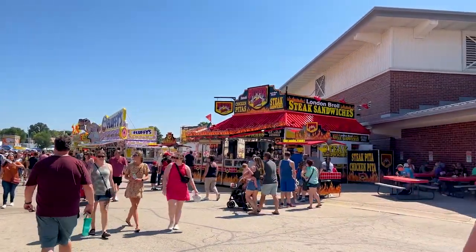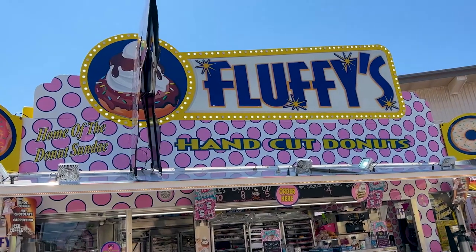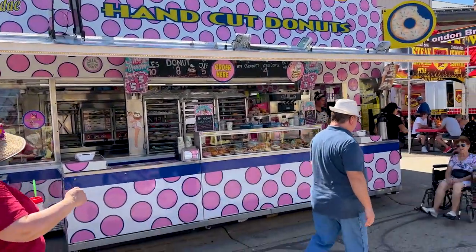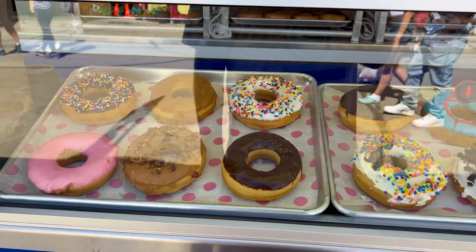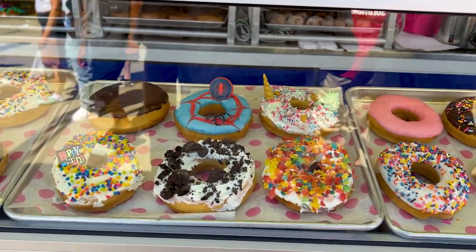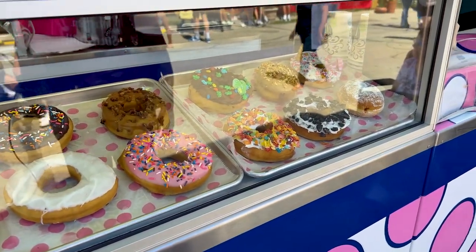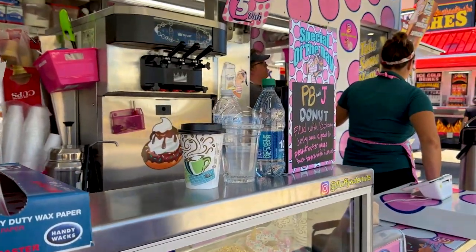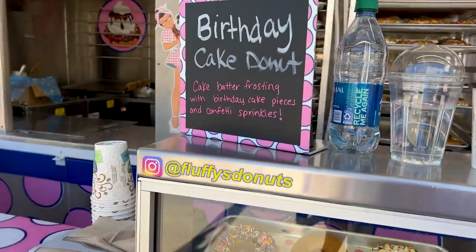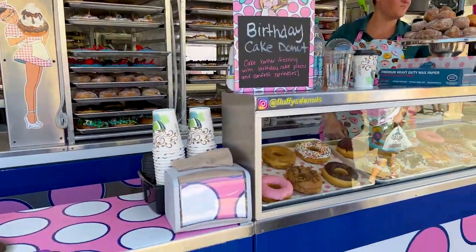Oh, there's the Butcher Boys. I like their stand. That is very eye-catching. Fluffy's hand-cut donuts. Home of the donut sundae. Let's take a look at some of those donuts. Look at how detailed some of these are. A unicorn one, a Spider-Man one, a big pink one. Look at that. And a peanut butter and jelly donut. Well, I'm just observing them. Nice. Mmm, they smell so good. $8 for one of these handcrafted donuts.